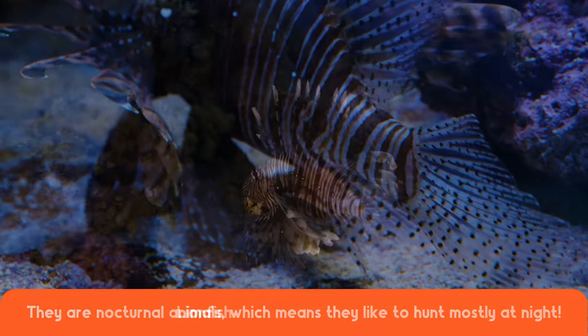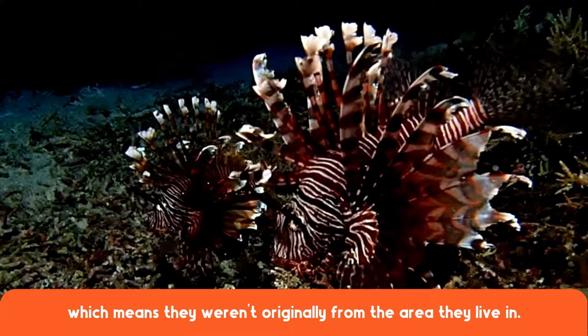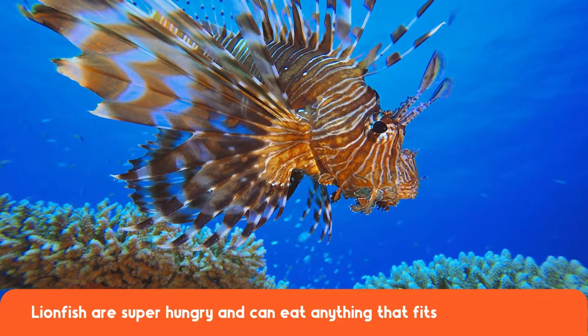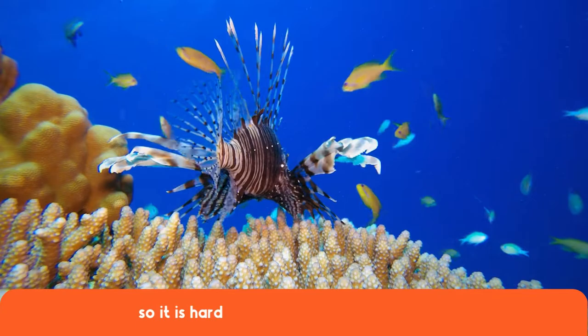Lionfish are an invasive species, which means they weren't originally from the area they live in. These fish are moving from where they usually live and can now be found in other oceans around the world. Lionfish are super hungry and can eat anything that fits in their mouths. They are also incredibly fast swimmers, so it is hard for other fish to escape them.